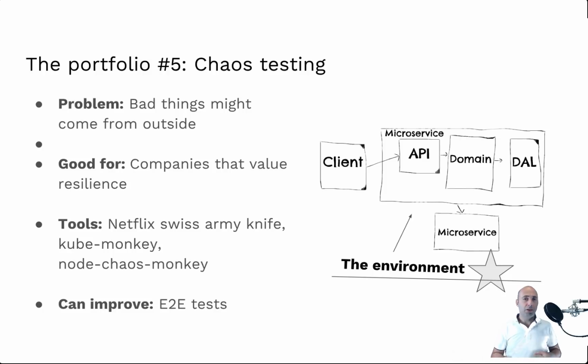Chaos testing is here to remind us that no matter how good our code flows are, there are external things affecting our code that might make a great deal. And what do I mean by that? Our code might work just perfectly, while we might hit memory issues, or our process might get crashed, not because of our code, but because of some operating system type of issue. If you're using JavaScript, it might be that the event loop gets blocked, and many other types of chaotic scenarios.